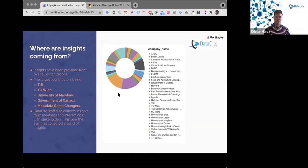Today at the member meeting, we are covering three regions around the globe, and we can actually see how membership from these three different regions has been participating in driving the DataCite roadmap.